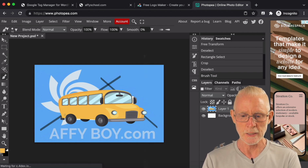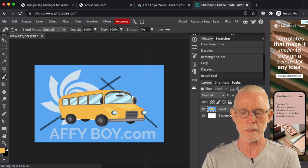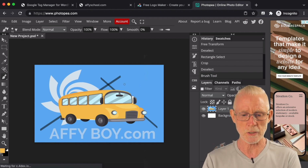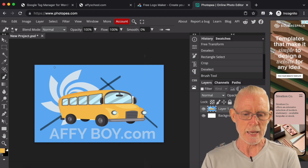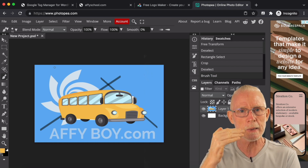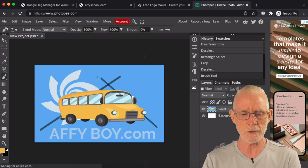It's like cool. Now this is what's called a flat image. If you look over here, there's only a single layer. Exclude the background, of course, because that was not part of this original document. So if I created this document itself inside Photopea, which you could do, then you'd have a layered image and you could do a lot more with it. But you don't have access to as many graphics and so on.